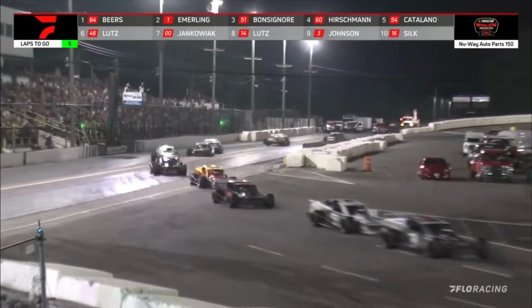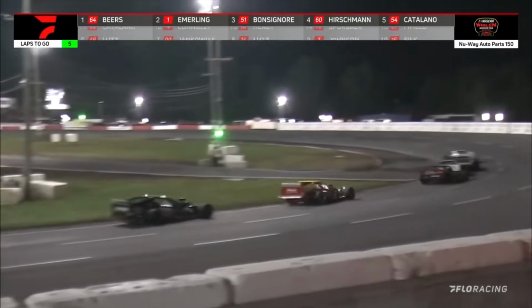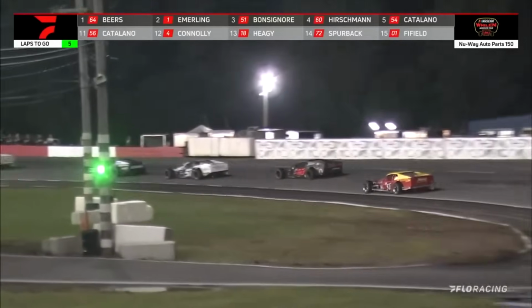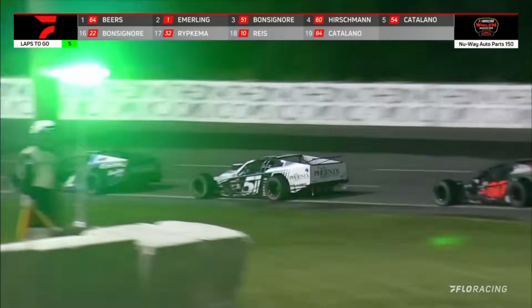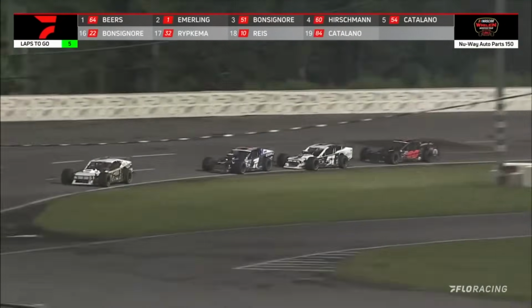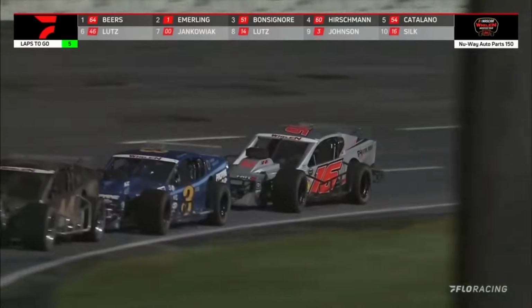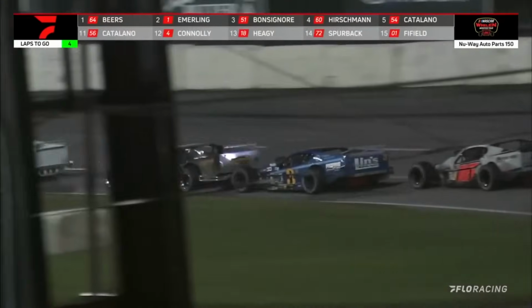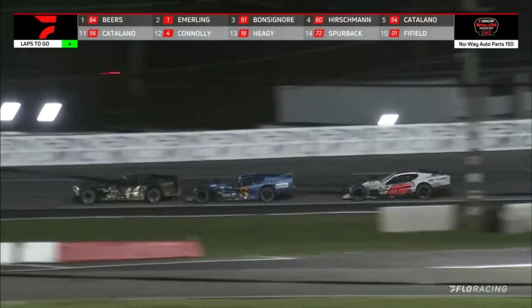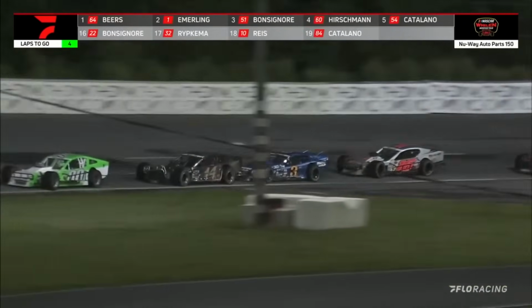Meanwhile, it is Justin Bonsignore, who is literally all over Patrick Emmerling in a quest for the 2nd position. They're coming down to 5 circuits left and remaining in this event. Austin Beers loves what he's seeing behind him. Justin Bonsignore might be a little bit quicker than Emmerling, but has not been able to charge through. How about a car that's quick, trying to pick up spots? Every spot is a point. Here comes Ron Silk. He's challenging to the back bumper of the 3 of Jake Johnson. He's already cracked the top 10. He still has time to salvage this finish here. We talked about 8 laps to go. He's trying to make the most of it.